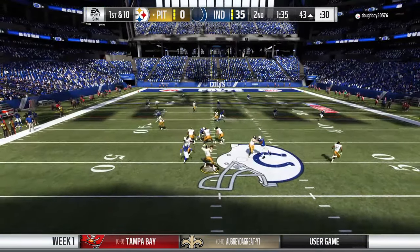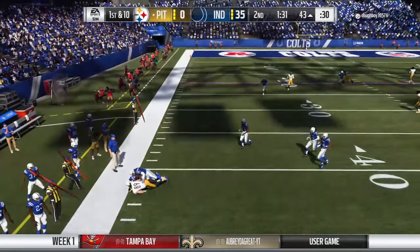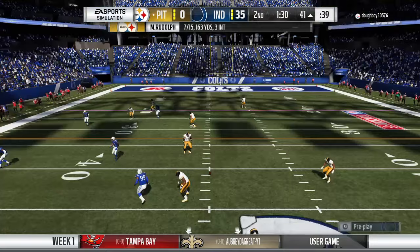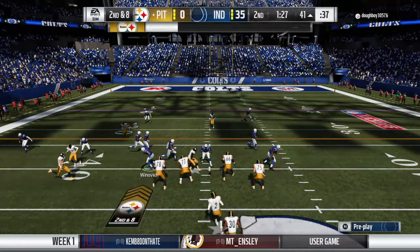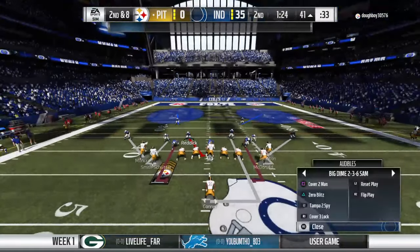On 1st down, it's Rudolph. On the left side, it's McDonald. And he'll go down shy of the 40 at the 41. Give him a couple on the catch. It's 2nd and 8. Now you've got to hustle your guys to the line and get them set.